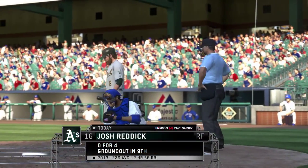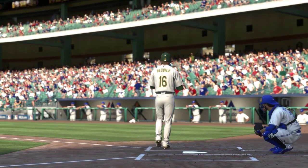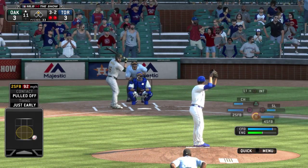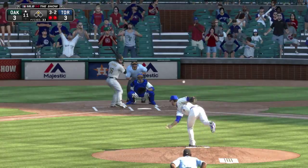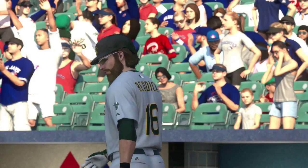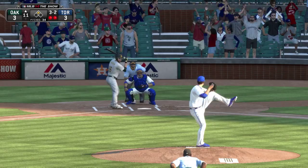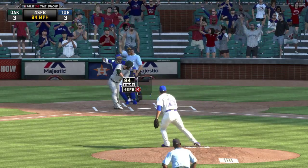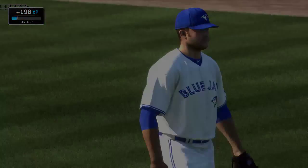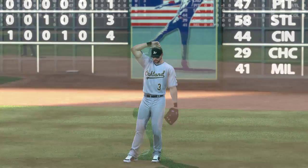Josh Reddick will stand in now in what could be one of the bigger at-bats of the ball game. And what he has to do right here is put his 0 for 4 out of his mind. He hasn't had the greatest of performances to this point in the game, but he could make up for it with a big hit right here. Once again, a 3-2. And he strikes him out here for out number 3, so after a scoreless top half, they'll have a chance. Craig Gentry will stay in the ballgame now and take over in left field.